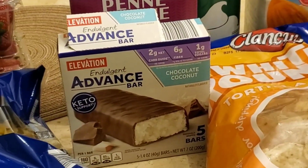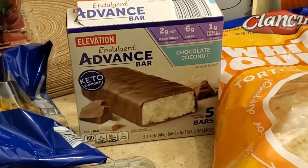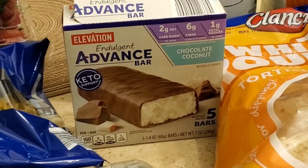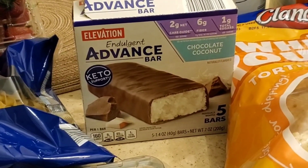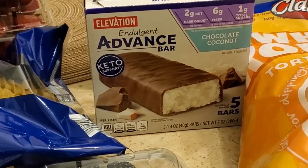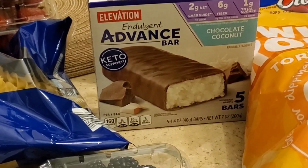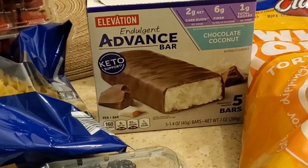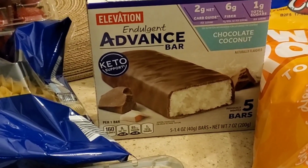My receipt shows these Elevation Advanced Bars, chocolate coconut. These were a recommendation of a friend of mine, a co-worker, whose boys play baseball, and they're nice, quick, high protein, but sweet treats. And she thought that my daughter might like them. They're kind of like a Mounds bar.